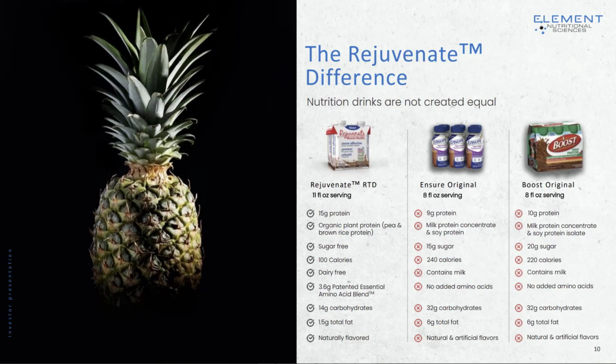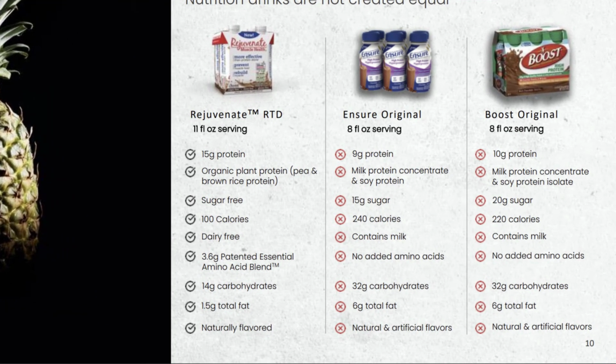When you compare this to their actual peers, you can see that for a larger serving size in Rejuvenate's product compared to smaller serving sizes of the others, they're actually healthier in every single category. So it really stands out above the rest as the key winner in the space. And that's really why all these retailers are starting to place more and more purchase orders.